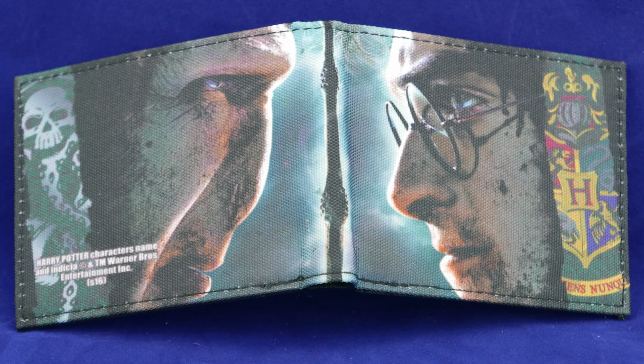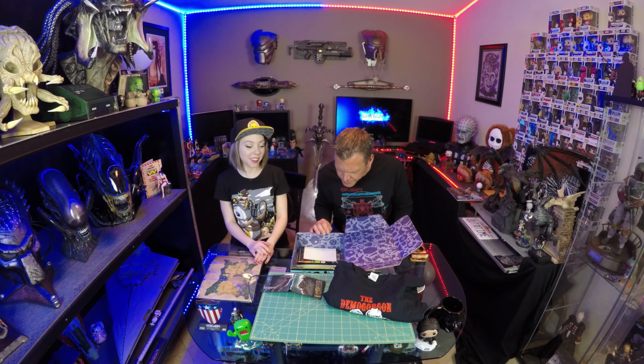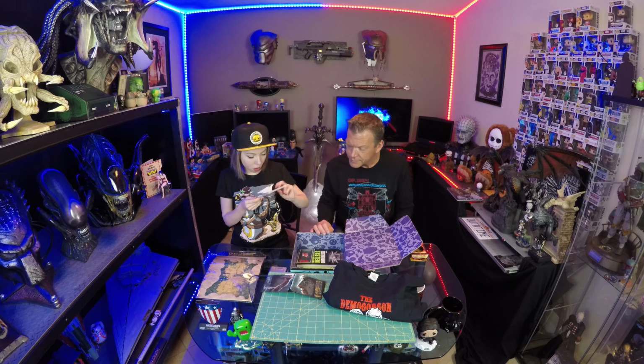You got like the Hogwarts insignia and the Death Eaters, kind of facing off between Harry and Voldemort. So pretty cool, probably that will go on our store. Looks like a postcard. Cool. Oh, these are cool.